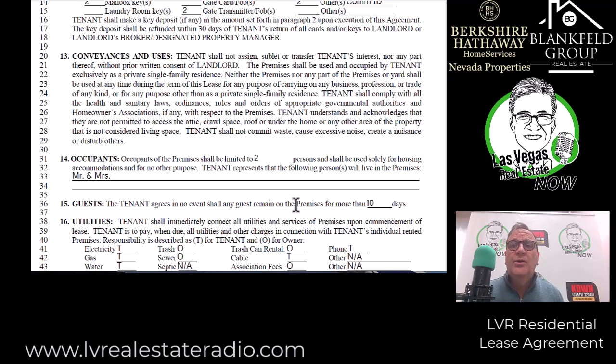Why is this important to the landlord? Because the houses are designed for a certain number of occupants, and also they don't really want tenants to be subletting or subleasing any part of the house. That's an important element because we don't know who those temporary people might be, and we can't hold them accountable. Only the tenant would be held accountable.